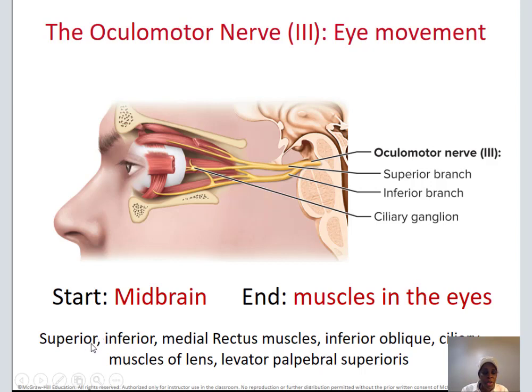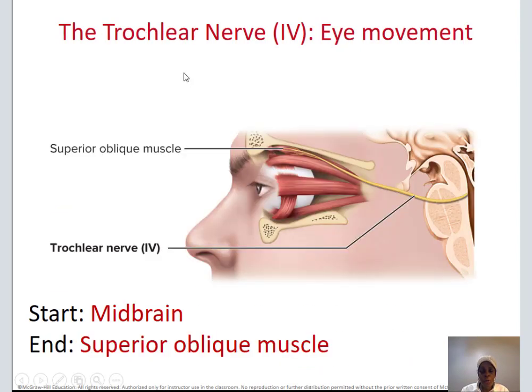But which muscles? The superior, medial, and inferior rectus muscles. So the superior rectus, which is on the top, the inferior rectus at the bottom, and the medial rectus is going to be in the middle side of the eye. The inferior oblique, you can follow that here, right? And then the ciliary muscle, this is the ciliary ganglia here, inside the muscle here. And the levator palpebrae superioris, the upper eyelid. Oculomotor nerve number 3.